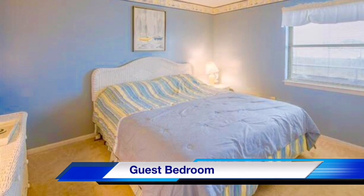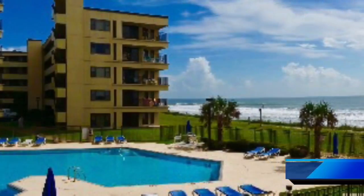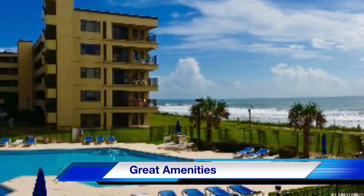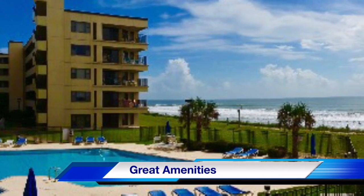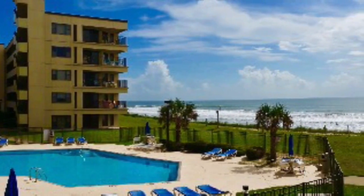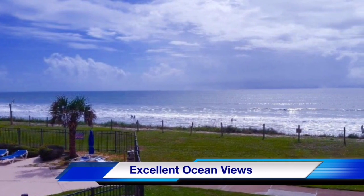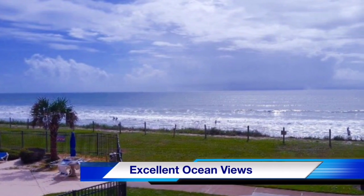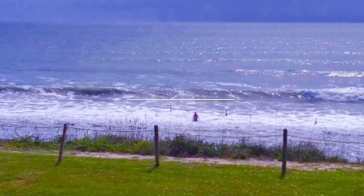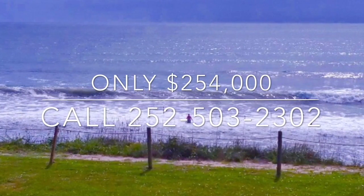The great Summer Winds amenities include a huge outdoor pool, hot tub, sports complex, and indoor heated pool, all with great ocean views and beach access. This home is listed at $254,000. To make an appointment for a private showing, call Don and Sandra at 252-503-2302.